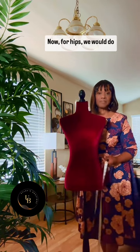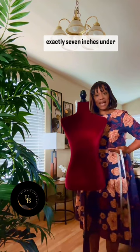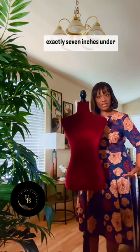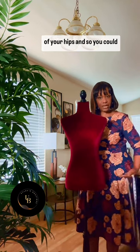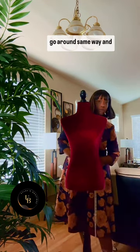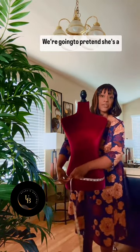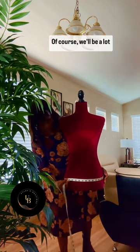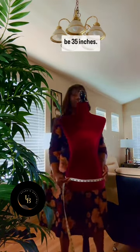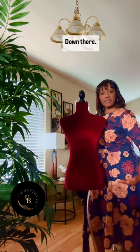Now, for hips, we would do the same thing. Hips are always measured exactly 7 inches under the waistline. So it's the largest portion of your hips. And so you could go around the same way and measure your hips. You're going to pretend she's a little taller than she is, and measure your hips. Of course, you'll be a lot lower than this. And that will be 35 inches. So your hips are more like this area here, down there.